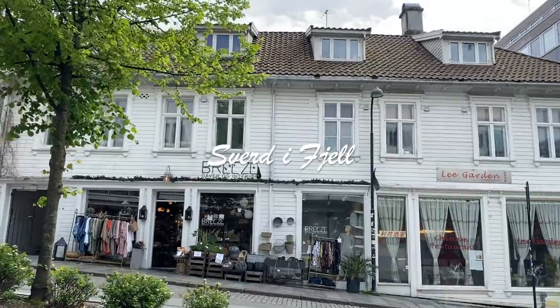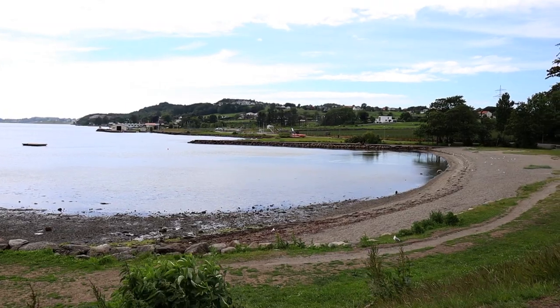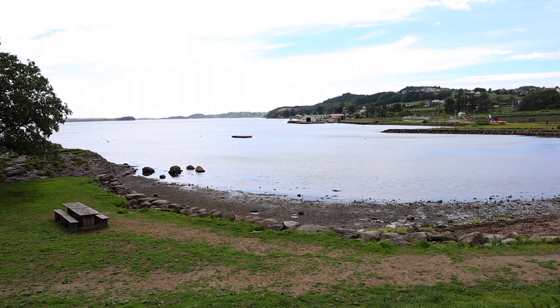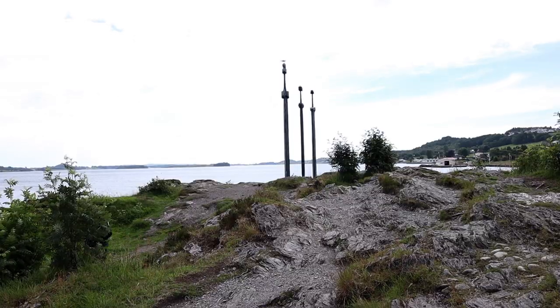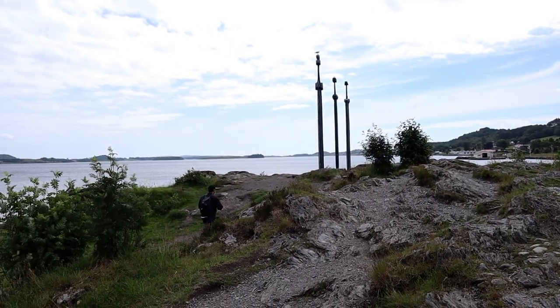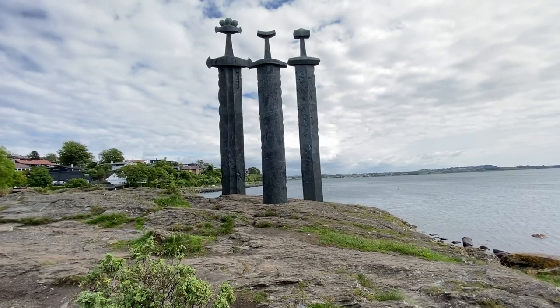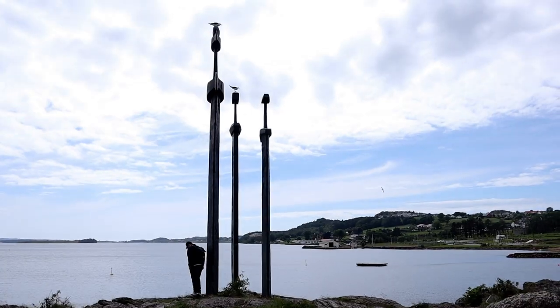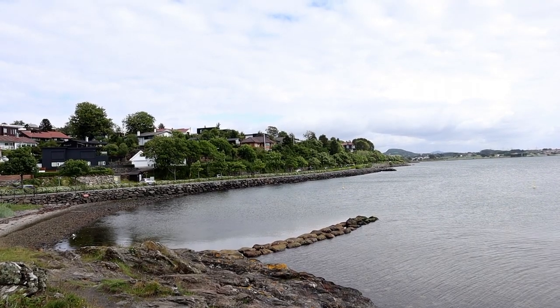After hanging out at the park, we hopped on the next bus to see the famous Sverd i Fjell. The famous three-sword sculpture was created as a monument to remember a famous Viking battle that took place on these very grounds.